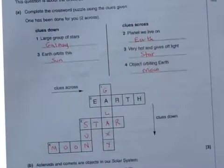Okay, so the question there, Earth orbits this. It could be a star, it could be a sun. Very hot and gives off light. It could be a star, could be a sun. But because it's 4 letters and that's 3 letters, that's why they fit in there.